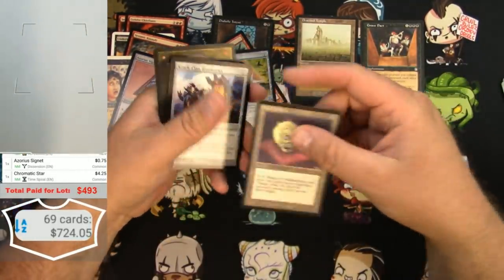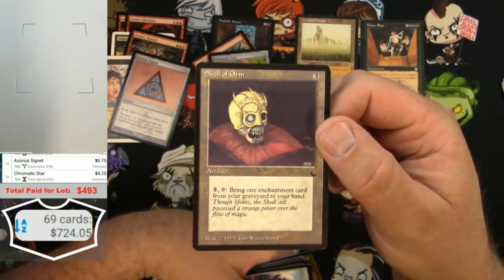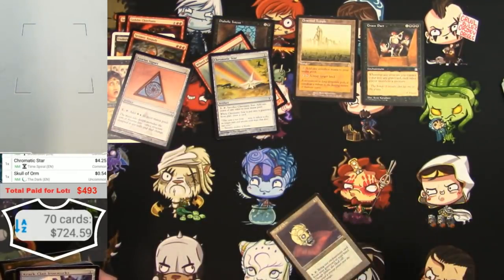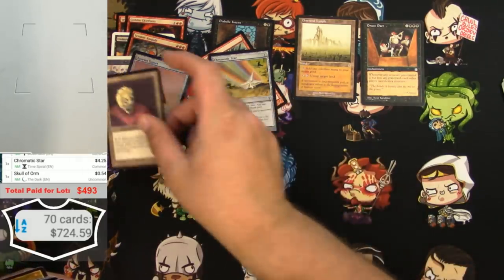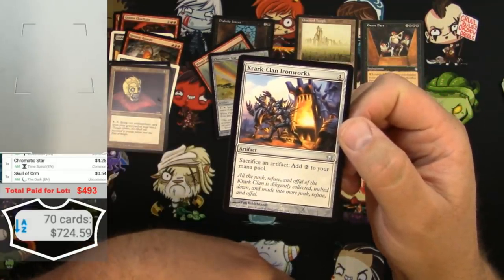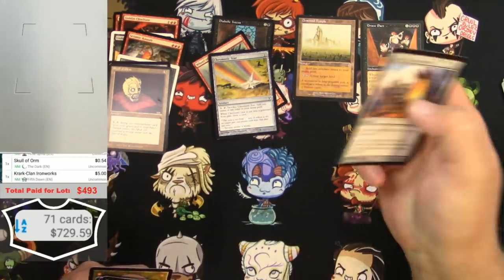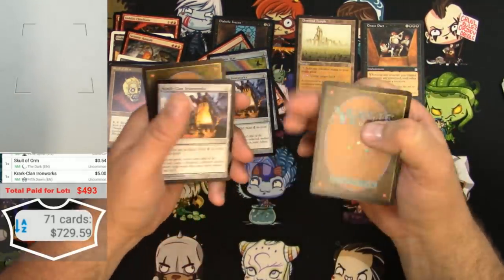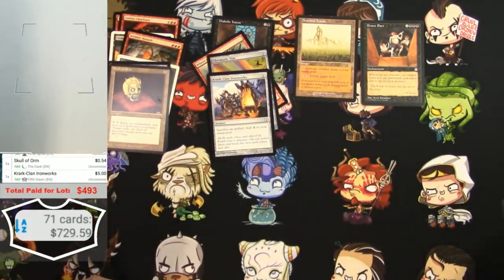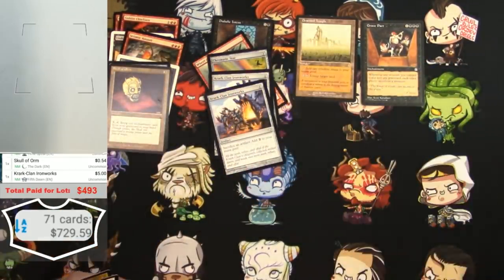Bobble, Stealth Suit, and a Skull of Orm from the Dark. I don't think this is a big one. Uncommon, 54 cents. We're gonna keep it. All right, and a Kark Clan Ironworks, good old KCI. Still $5 on the low. They've of course been banned, so now they've come down. But I'm sure they're still useful, right? I don't know.